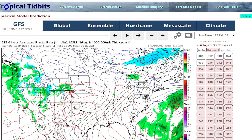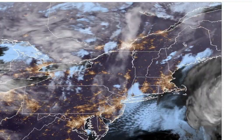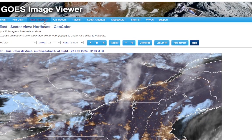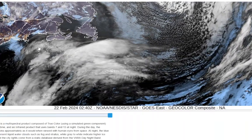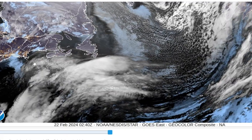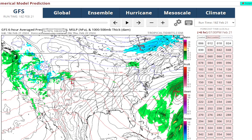So let's look at the models now, and definitely have some changes taking place. There's that ocean storm again out there, and take a look at it on the, I guess, northern Atlantic. Yeah, there it is, right there. You can see it doesn't look that impressive, really. I think the models were overdoing it a little.